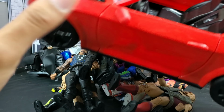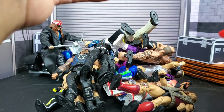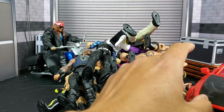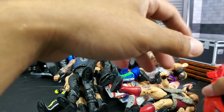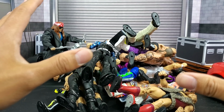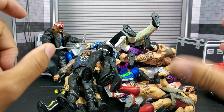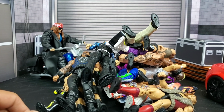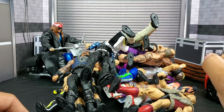I don't care if you bring your sledgehammer, your steel chair, it's all going to fit in there. And it was an actual vehicle that came to fruition, because Braun Strowman ended up wrecking this on Monday Night Raw. I think it was like 3 months after the actual set was released, but still pretty cool, man. And that's why we're here in the garage, man. We needed to make room. We needed to have space to fit not only the vehicles, but also the best figures right here of 2019.